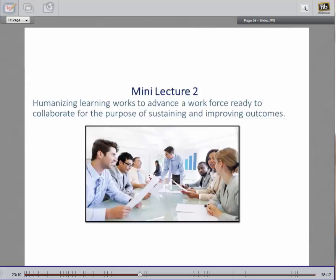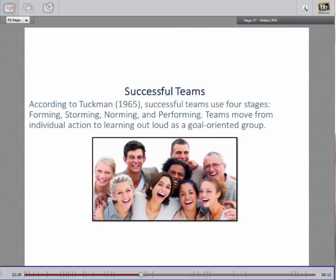So, mini lecture number 2, we're going to focus on how humanizing learning really works to advance a workforce that's ready to collaborate for the purpose of sustaining and improving outcomes. And in doing that, Tuckman in 1965 really set out to identify what made teams successful, and he identified 4 stages: forming, storming, norming, and performing.